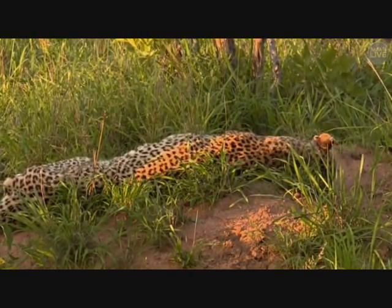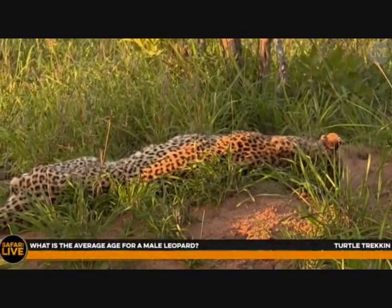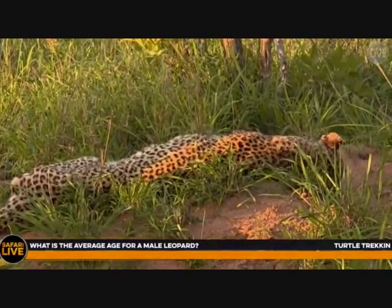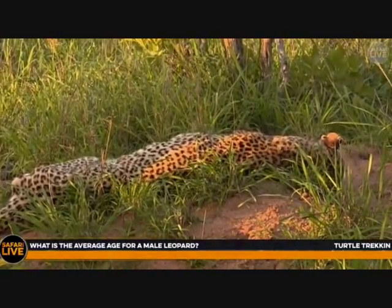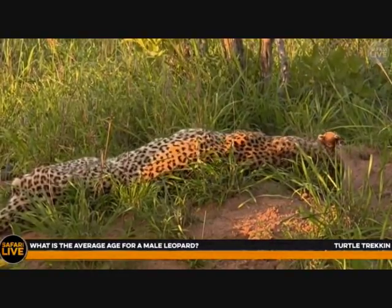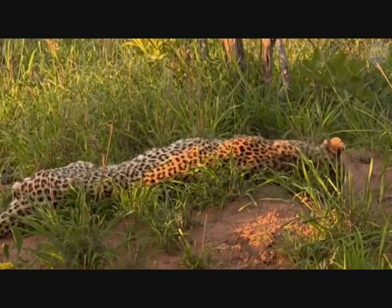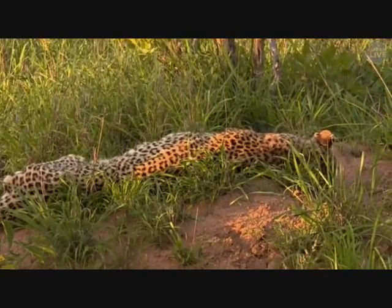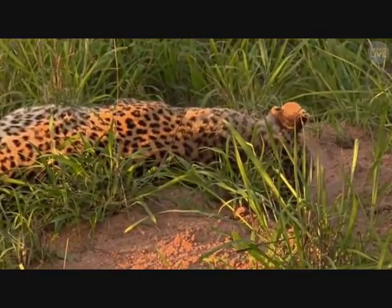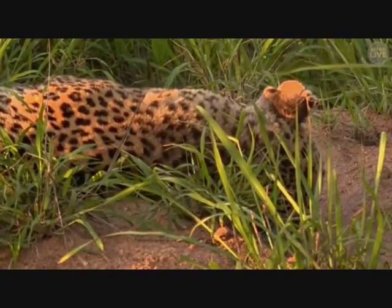So, Turtle Trekken and your niece Lily, you want to know what is the average age of a male leopard? Well, it's very seldom that male leopards live past 14 years old, so most of them are around 12. That's the average age, generally in the Sabi Sands, 12, 13, so he's about that. And the reason why is what we've discussed pretty much the whole afternoon: they get thrown out of a territory, they come across a number of other males, a number of hyenas and lions as they try to be nomadic, and it makes life a little bit difficult.